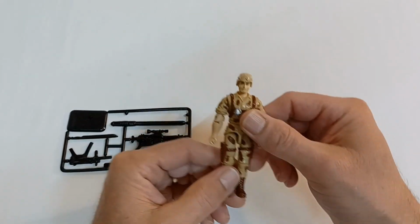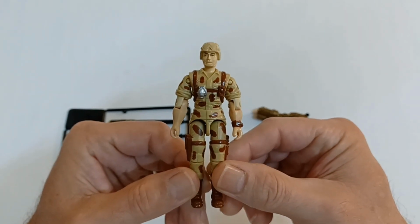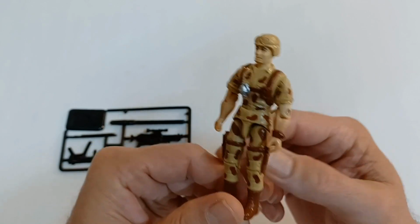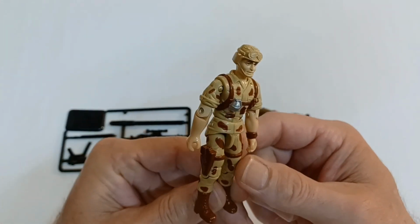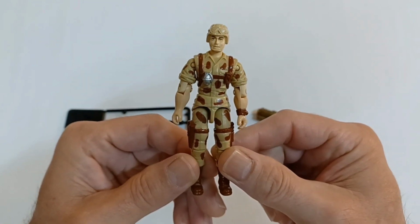So, in the meantime, here we have the Battle Commander Duke from the Battle Corps line of G.I. Joe, a real American hero. A great addition to my G.I. Joe collection.